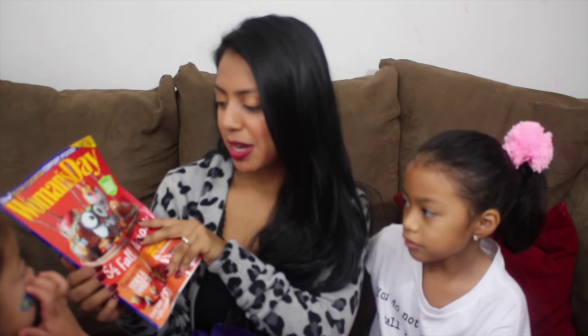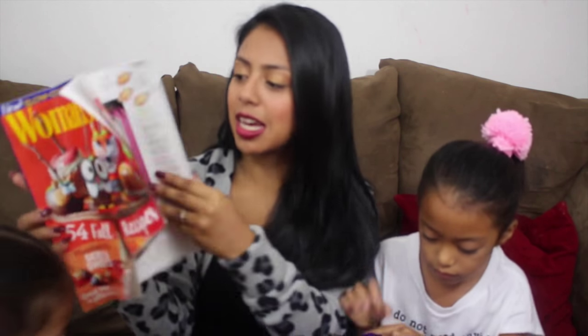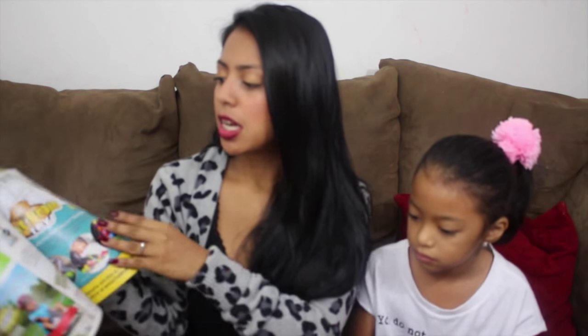And then we also got a copy of the Woman's Day magazine for fall. And I'm excited to look through this because they have a lot of cute ideas for treats for Halloween to make with the kids and things like that. And of course, a bunch of different things for kids, some toys and the Minions. So yeah, I can't wait to look through this.